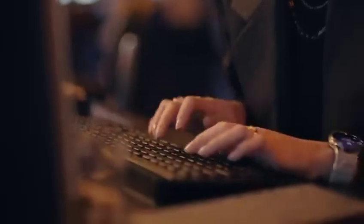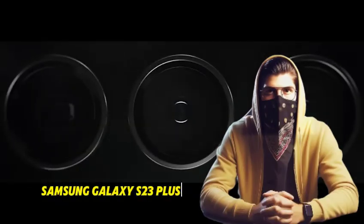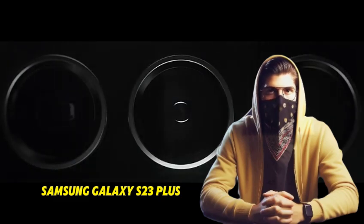Now, let's dive into what you're here for, the best Samsung phones of 2025. Number 5. Samsung Galaxy S23 Plus.